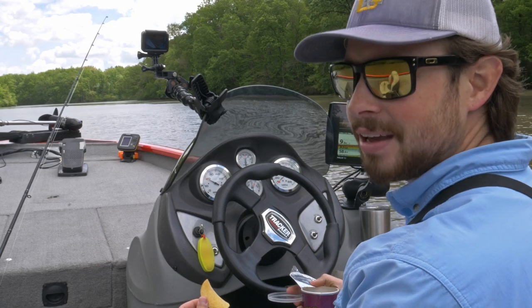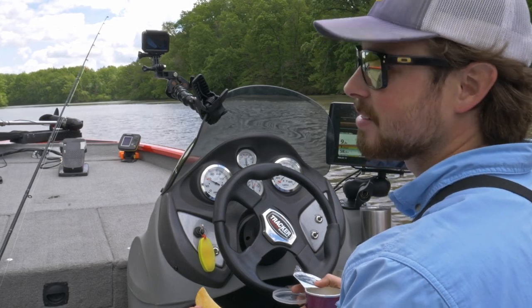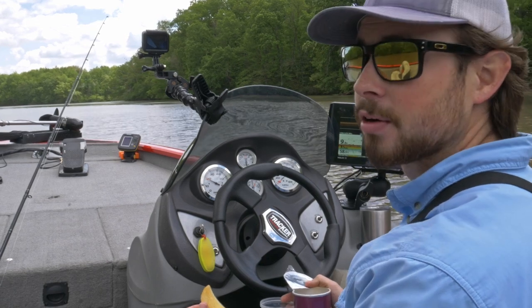Water temperature is just over 58 degrees. It's not great for my topwater chances, but it's not impossible. I have not caught a topwater fish this year.